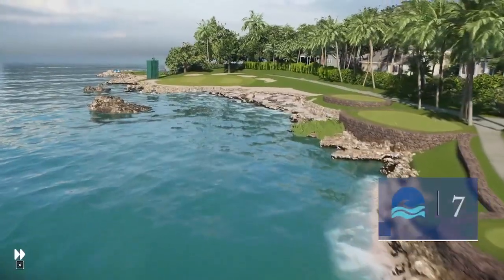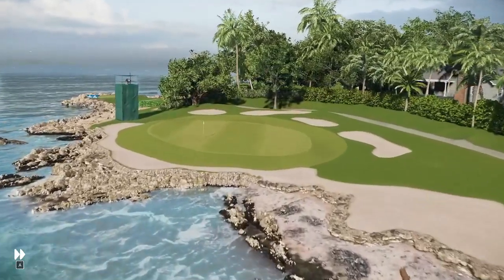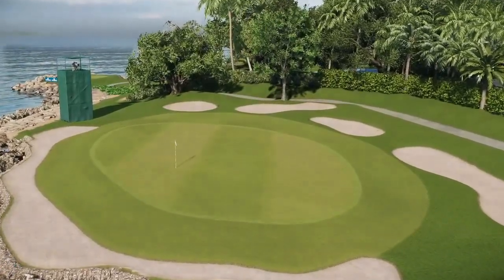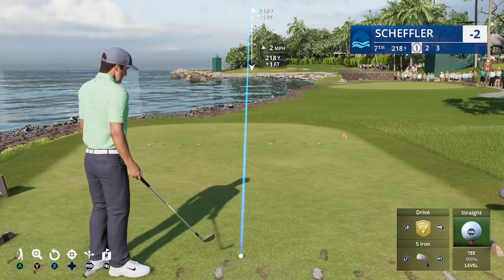You know, on a par 3 like this, the seventh, when you stand on the tee box, the first thing you want to do is just look around and appreciate exactly where you are, because there aren't many places like it in the world. The next thing you want to do is focus on the task at hand. And this one, it's a challenge.